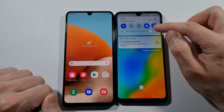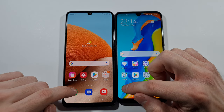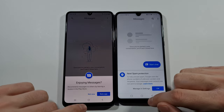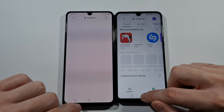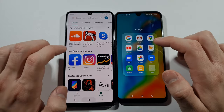Let me check the phone dialer first. 3, 2, 1, go. P30 Lite. Messages. A32. Play Store. P30 Lite, much quicker, guys. What about YouTube?